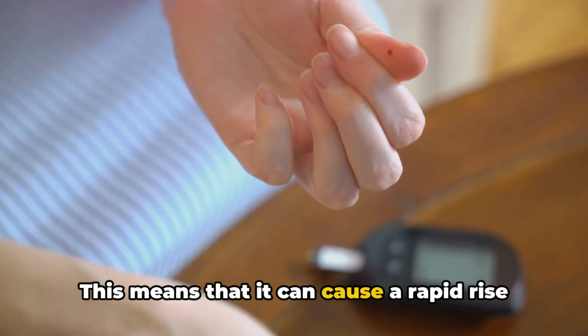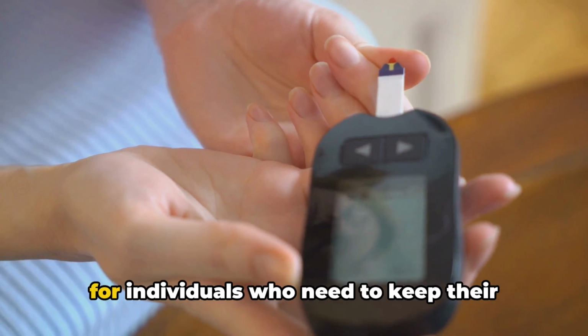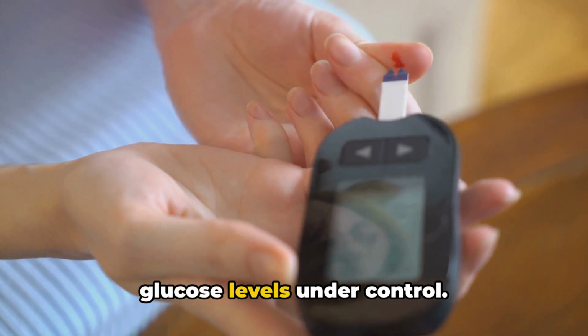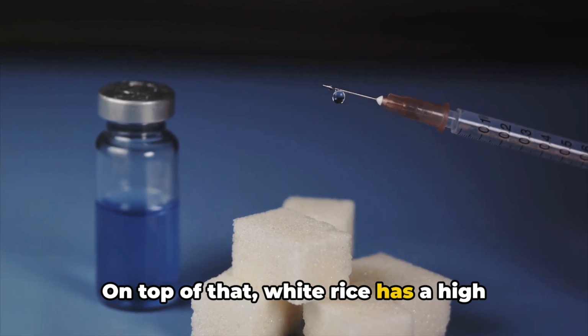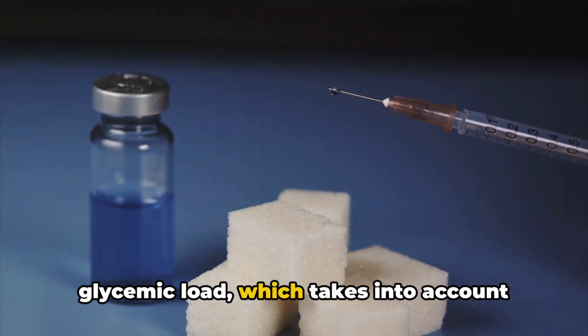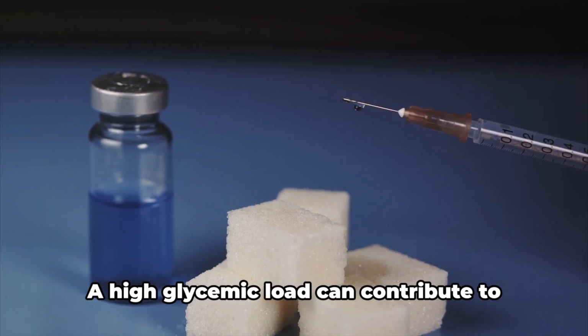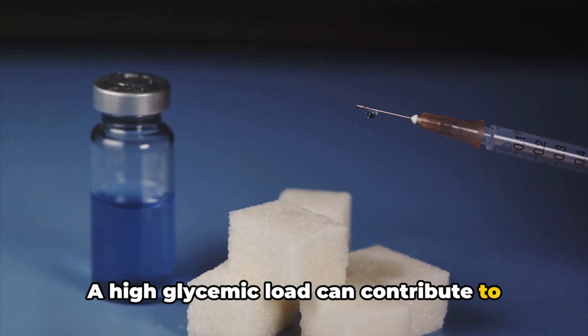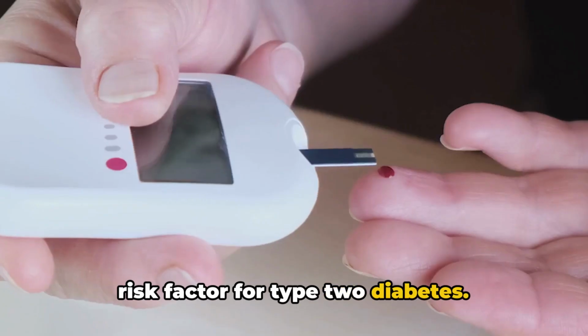This means that it can cause a rapid rise in blood glucose levels, which isn't ideal for individuals who need to keep their glucose levels under control. On top of that, white rice has a high glycemic load, which takes into account both the quantity and quality of the carbs it contains. A high glycemic load can contribute to insulin resistance over time, which is a risk factor for type 2 diabetes.